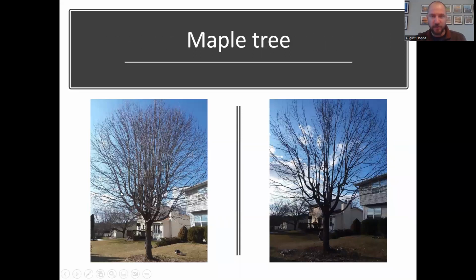This is what I've always enjoyed, this picture here too. So when the leaves are off, you can really see the structure of the tree. That's why we like to do a lot of pruning in the wintertime. So if you need your trees pruned, now's a great time to call us, because we can get in there quicker and do the job.